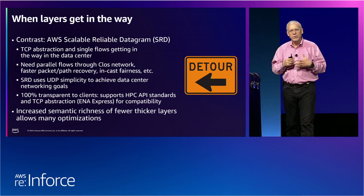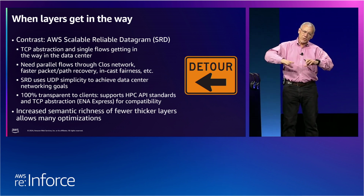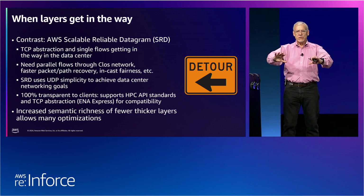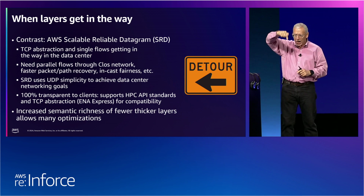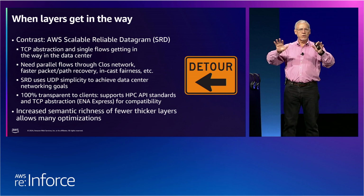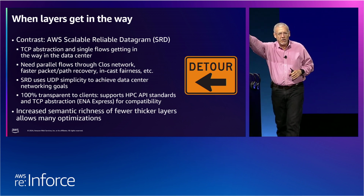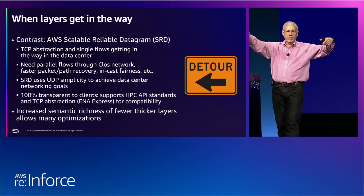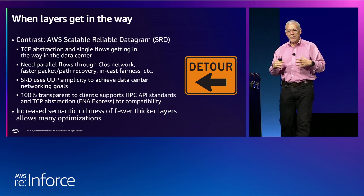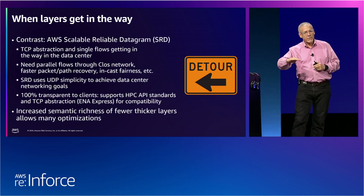So we invented a whole new protocol called Scalable Reliable Datagram, implemented essentially in the hardware layer of our Nitro system, and we now can do things like fan out within the data center. You send one TCP packet down the stack, and we take that and multiplex it over multiple UDP connections through what's called a CLOS network, which is a highly parallel data center network, and recompose it on the far end. You see what looks like one giant pipe between your servers, but actually it's a highly spread out, highly optimized system. Now that happens below the programming interface, so you don't have to change your API.